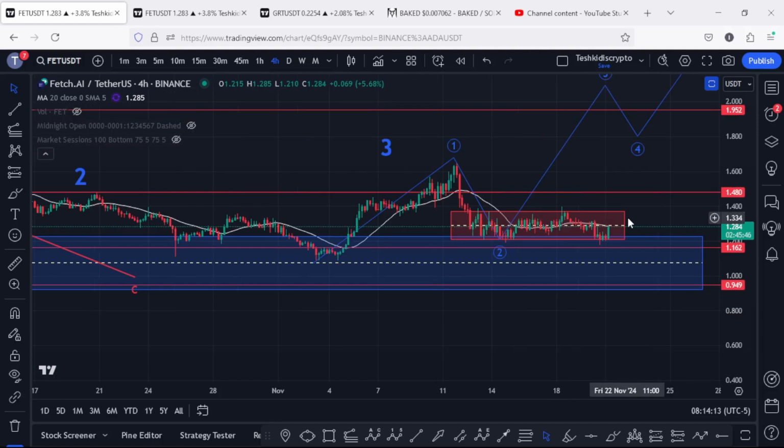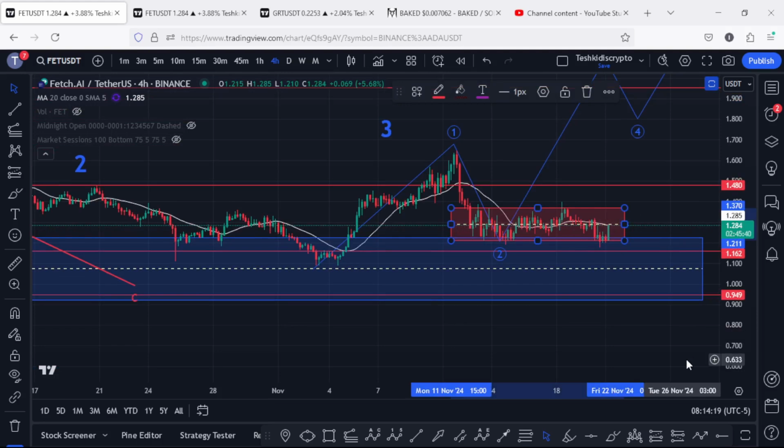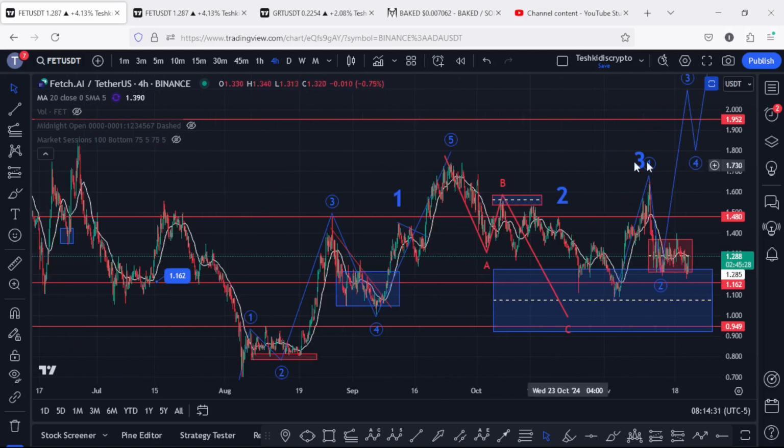We also need to have in mind that in case we don't see a reaction of this area, and maybe at some point we lose the $1.161, then that will be suggesting that this Elliott wave structure right here in blue is failing, and we can get a bit of a deeper retrace in the next coming hours.